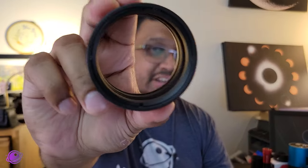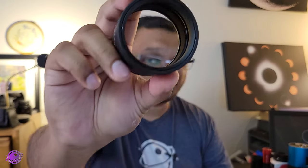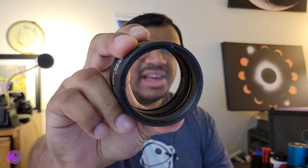And looking at the optics here, this is a triplet design, so there are three glass elements inside of this thing. So when we put this into the Askar 71F, does that make it a septuplet telescope?